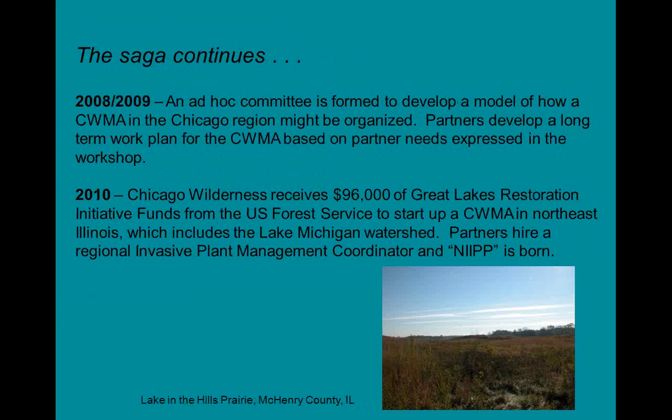In 2008-2009, they established an ad hoc committee, which actually became most of our original steering committee, and they developed a structure for what a CWMA would look like, as well as creating a long-term work plan for the first decade. In 2010, Chicago Wilderness and this ad hoc committee submitted an application for GLRI funds, and they did receive money from the Forest Service, and they then hired me, and I started in August.